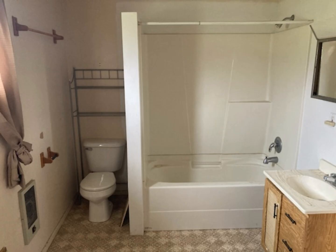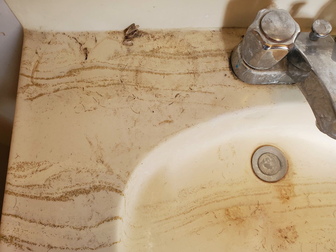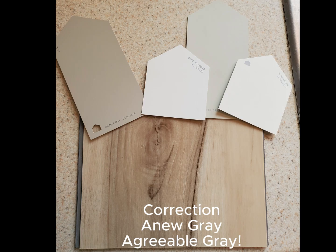Here's the bathtub and the toilet with the old linoleum and the old vanity. We did keep the original bathtub, and another angle of the bathtub here. Here's the bathroom sink. Lovely. That's kind of gross. Yuck. That's the vanity, what it looked like before. And this is what it looked like on the inside of the vanity. Again, gross.